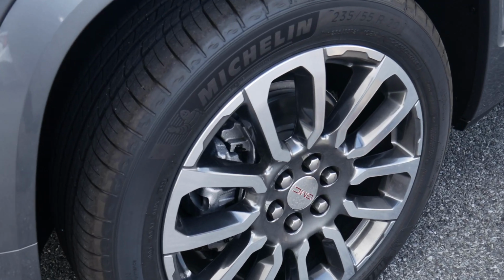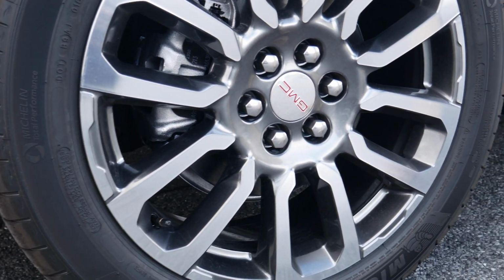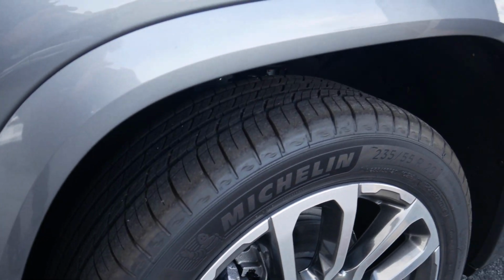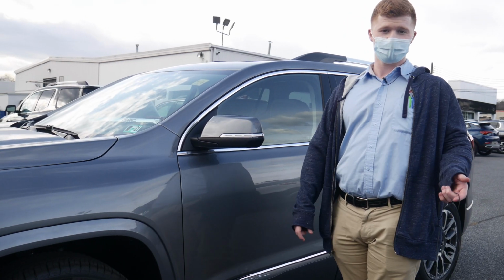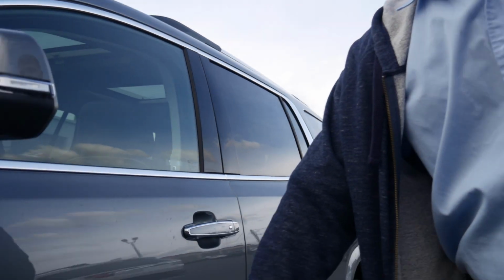The 20-inch rims that the Denali is known for, as opposed to the 18-inch that you'll see in lower trims. Not just that, but the Michelin tires that GM is known for using in their top trims, as opposed to the Continental, which you can find in the other trims. I don't know, by the way, if Michelin is saved particularly for Denalis, but I'd be very surprised if it's not.